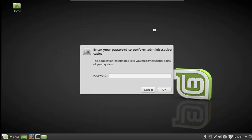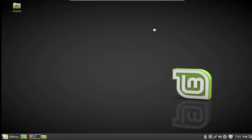Also, we know that Ubuntu is having some issues with things like Network Manager and display drivers. How that will affect Linux Mint, I'm not really sure. It all remains to be seen. We're in beta right now.